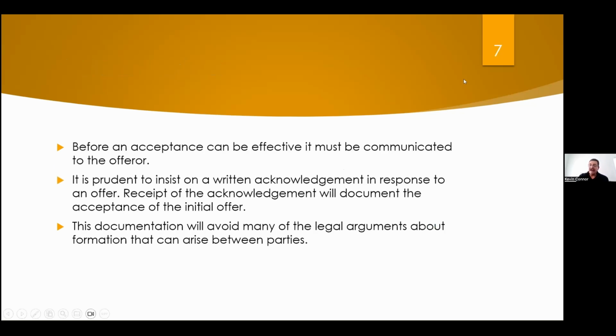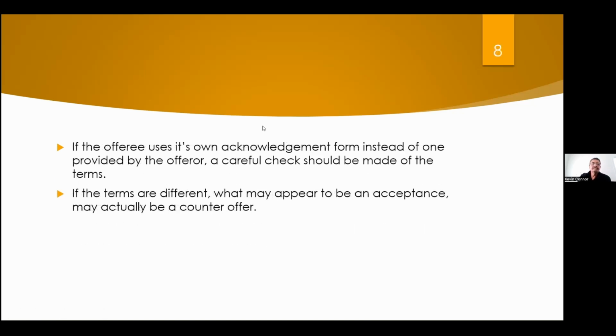Okay, you have to communicate that offer. You can't just accept it between you and the man sitting in the office. Say, yeah, that's good, let's go. You have to communicate that. Often the way you communicate that is you sign the contract, right? In the presence of the person offering it. So the contractor and the owner get together, you sign, and in that way you've communicated that you both understood it and that you're both prepared to enter into the contract, okay? Again, if the terms are different, what may appear to be acceptance may actually be a counteroffer. So be careful with that.